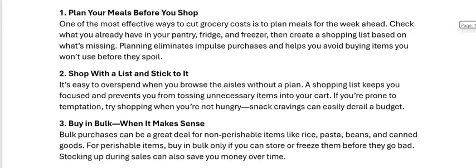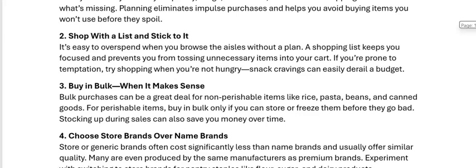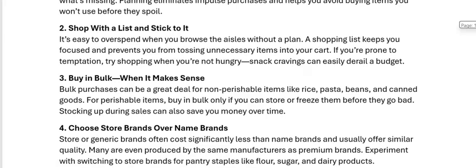So, check what you've got in the pantry, in your fridge, freezer, and then create a shopping list based on what's missing. So missing items of food, and then planning obviously helps make it much less likely that you would do any kind of impulse purchases, just grab anything off the shelf that you weren't expecting to purchase originally before stepping into the supermarket, and that helps you avoid buying items that might actually spoil quickly as well.